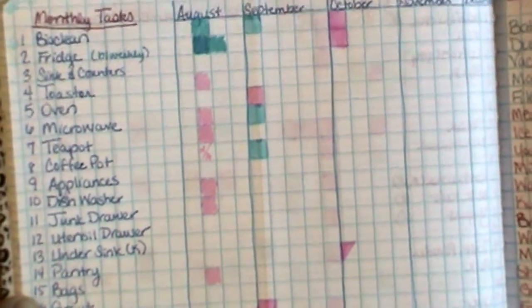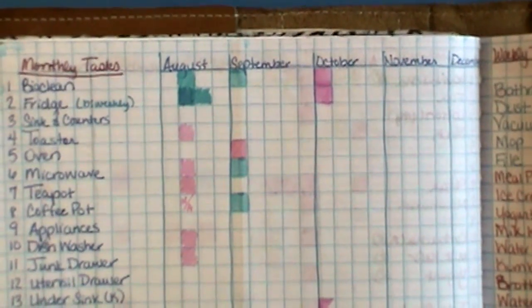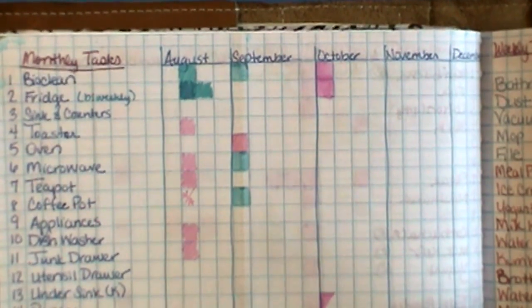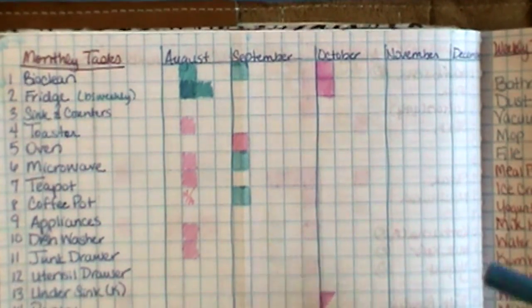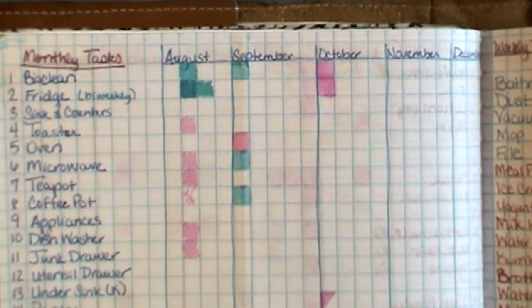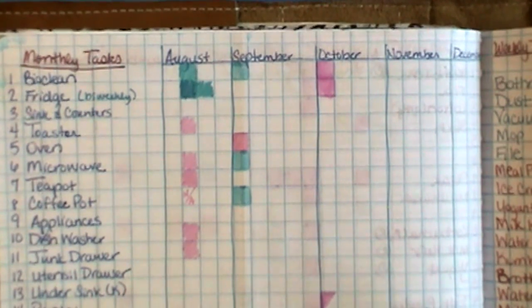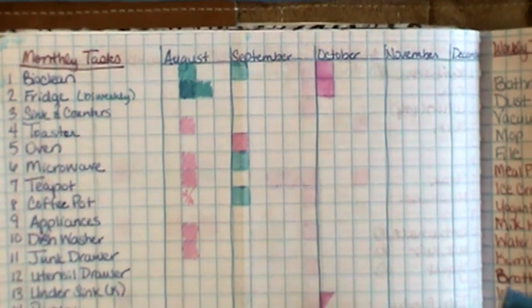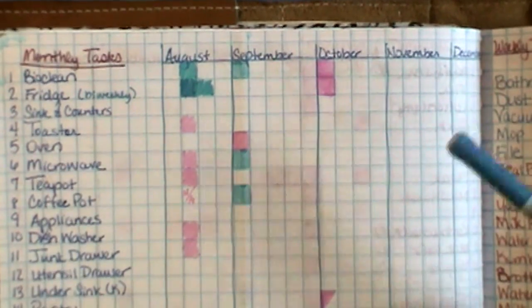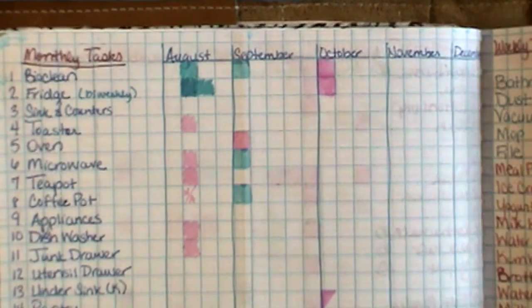So I really like being able to visualize things this way so that I can see whether I truly need to do something monthly or weekly or daily or not. And then, as my planner matures, I can set up my tasks a little bit more accurately so that I know exactly what it is that I need to do every month and not feel guilty if I didn't get to cleaning the pantry that month or whatever the case may be.